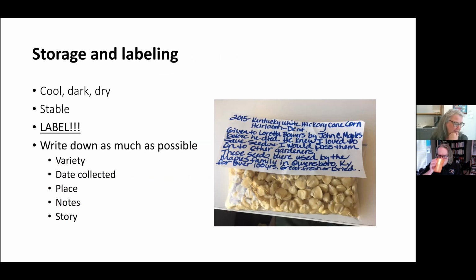And then the most important step, storage and labeling. We've already heard a story about bad storage and the things that can go wrong with that. What seeds generally want is cool, dark, and dry. Those are the conditions that they prefer. And even more important than that is that they be stable. So if it's not as cool as it might be, but it's dark and dry and stable, that's fine. If there's a lot of fluctuation, that makes your seeds much more vulnerable. And in most of our houses, the best place to find cool, dark, and dry and stable is in the refrigerator. So you want to seal up your seeds, get them very, very dry, seal them up, maybe put a little desiccant packet, you know, from a shoebox in there to help keep them dry, and then label them.